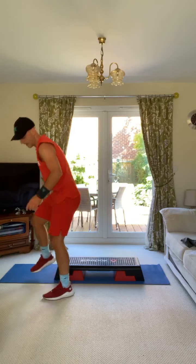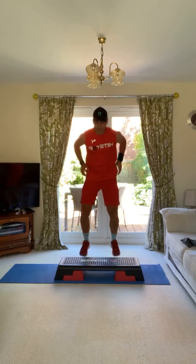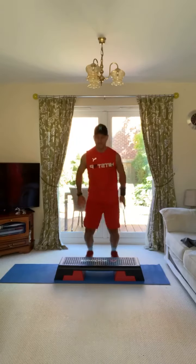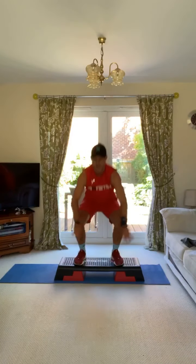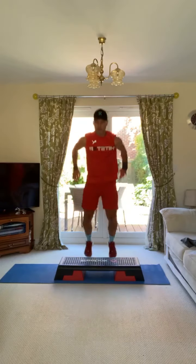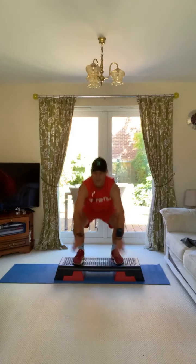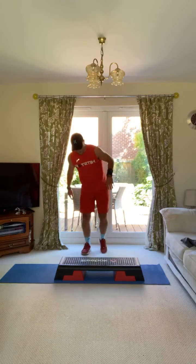Power jumps. 3, 2, 1, go. Deep squats. Well done. Keep pushing it out. Don't stop. Remember, you can always slow it. Well done. 10 seconds rest.